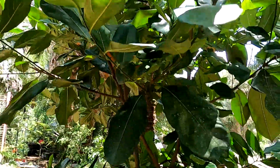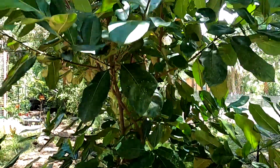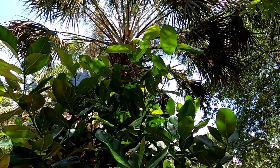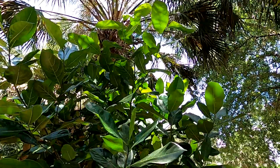We haven't gotten anything off of these yet, but we're hoping. And they're getting up there, like 15 feet or so. Well, 14? We've actually trimmed it down. We're trying to keep the canopy of this lower, so we top it off regularly.